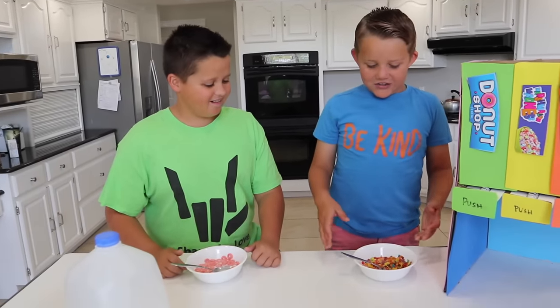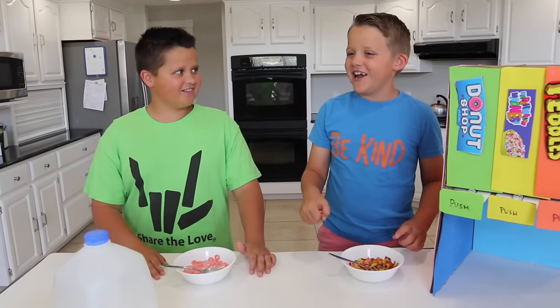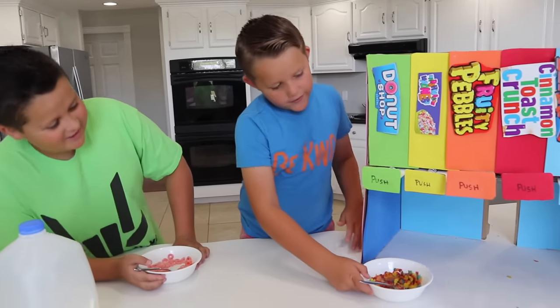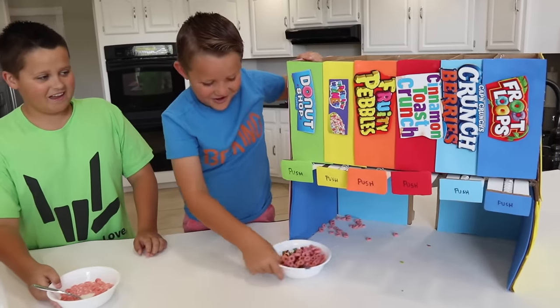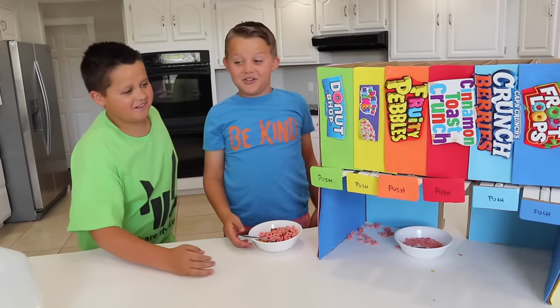Luke, what if we got just all the other cereals and we just mixed them all together and then took a bite? That would be legendary. Let's do this. Okay, I'm gonna go for the donut. Okay, I'll go for Fruity Pebbles. There we go. That looks like enough. That's good. Now I'm gonna get my Fruity Pebbles right here. This is gonna be so sugary.